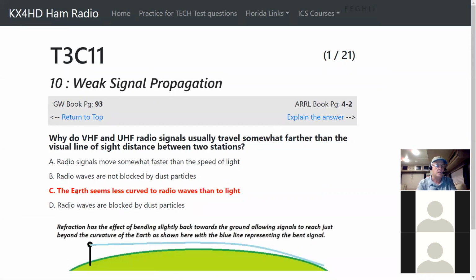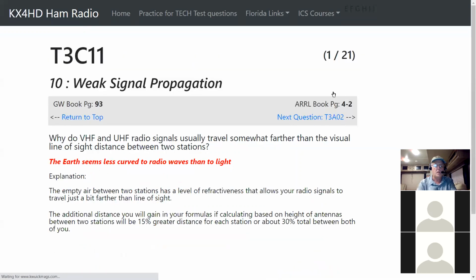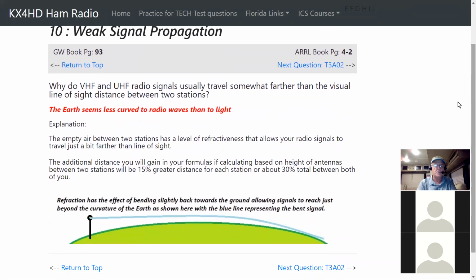And the reason for that is the Earth seems less curved to radio waves than to light. So the radio waves will bend a little bit around the curve. Not a lot, but they'll bend just a little bit around the curve of the Earth. And in this explanation here, I think I put this in the notes. The additional distance you will gain in your formulas if you're calculating based on the height of an antenna between two stations will be 15% greater distance for each station, or about 30% total between two stations on either side.